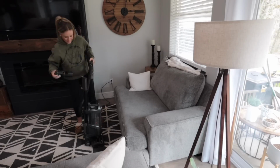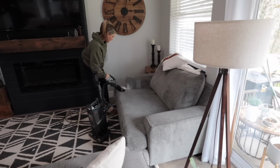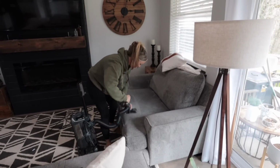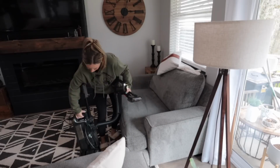Now I'm gonna vacuum the couch. So this vacuum that I have is the old version of the Shark Apex. I've had this vacuum for I think 4 or 5 years now. I've talked about it with you guys before. I do love the pet attachment on it, which is great for this kind of stuff.